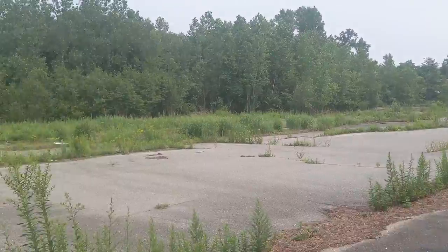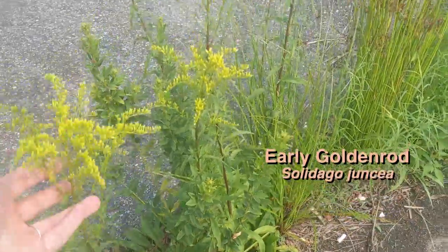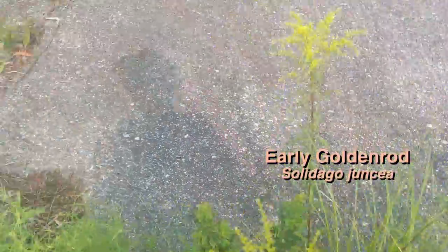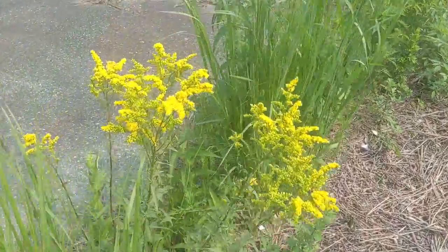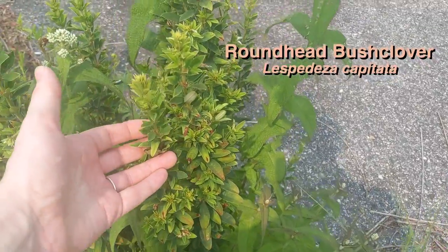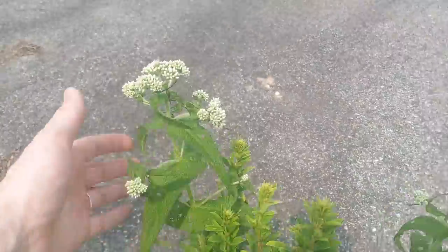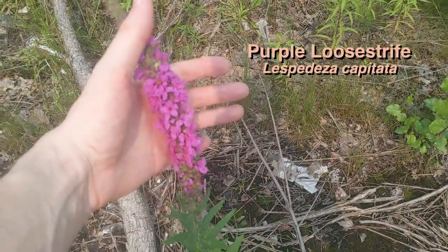Let's check out what's over here. This is pretty cool to see. You've got this really sun-heavy environment, so this goldenrod is already popping up over here. This one's like in full bloom already. It's July. This is some sort of tick clover or whatever. Maybe I'll pop up the IDs later. Lots of this purple loosestrife.